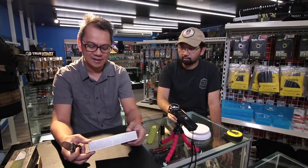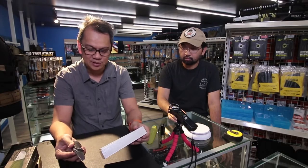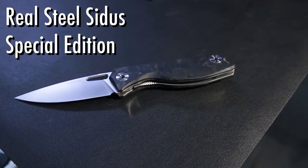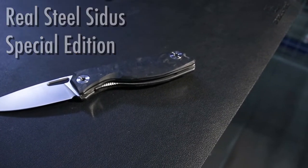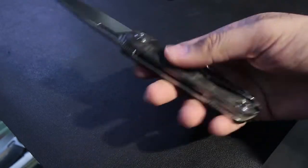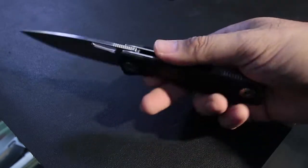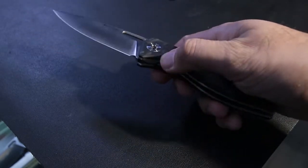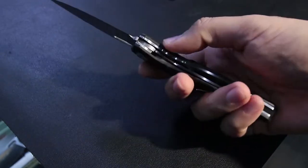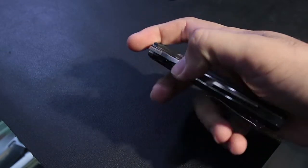This one is a little bit higher. This one just came in, the Sidious Special Edition. It's 3,500, and the reason why it's a bit more expensive is because it's D2 steel, which is actually a budget steel. It's a tool steel. So relatively speaking, mas mababa pa rin siya than, let's say, the other knives that we carry, Spyderco or the others, no? And it has carbon fiber. Ganda ng carbon fiber scales, no? Kaya medyo mas mahal siya ng konti.